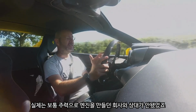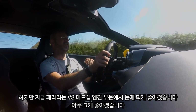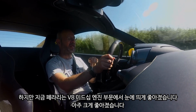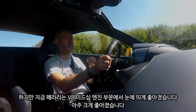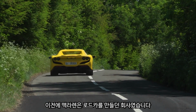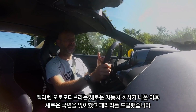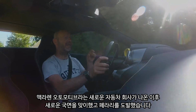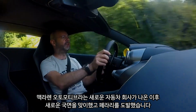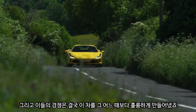Now, the same is not true today. It hasn't been for quite some time, but I think Ferrari's offering in this segment, this mid-engine V8 segment, has become increasingly better over the past decade. Like, massively better, since the arrival of a new car company called McLaren Automotive. Obviously, McLaren made road cars before that, but this new phase of McLaren really put the wind up Ferrari, and it has really gone to great lengths to make this car spectacular ever since.